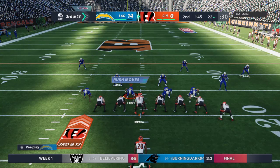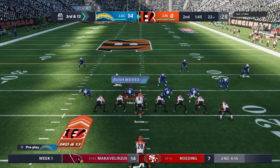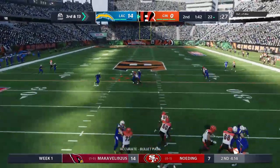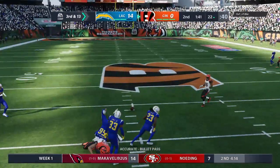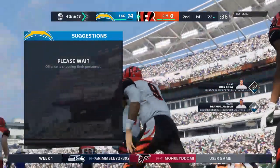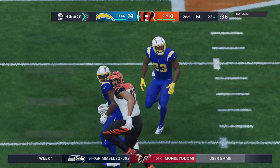So that'll leave Burrow and the Bengals with a third and long after that sack we just saw. Burrow looking to pass. And the throw there going to be incomplete. The passing game not in sync here early. And now it's fourth down.